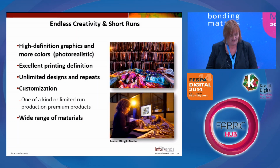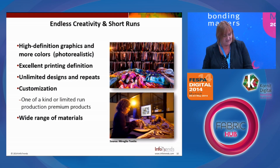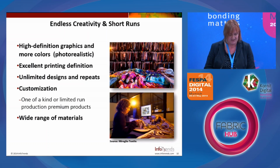Okay. One of the biggest drivers, and I think this is what is really driving digital, is creativity and short runs. As with the lady with the cashmere scarf design, the digital imaging enables creativity using computer graphics and ranges of colours, never-ending design options, down to unique, customised, even personalised designs, and can be each a run length of 1.